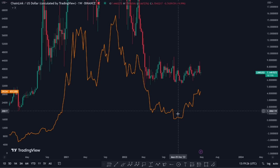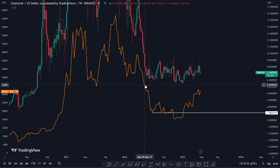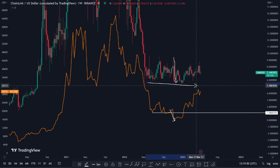Let me remove this. As you can see here, we have a low that we were holding, okay? Same as Link, we have a low here that we were holding. But then Bitcoin here lost that low, okay? This was the FTX dump, okay? Lost that low and went to 15K. Now check what Link did. Link was in this zone, obviously dumped following Bitcoin, but didn't lose that low.